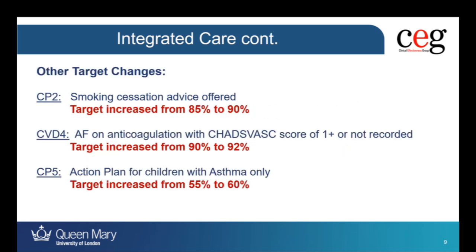Okay, so other changes are to do with an increase in the target. For smoking cessation advice offered, which you have to do for your LTC patients and your complex care patients, the target's increased from 85% to 90%. CVD4, so your AF patients who are on anticoagulation with CHA2DS2-VASc score of 1 or more or not recorded, that's raised from 90% to 92%. And CP5 is an action plan for children with asthma only, so that's raised from 55% to 60%.